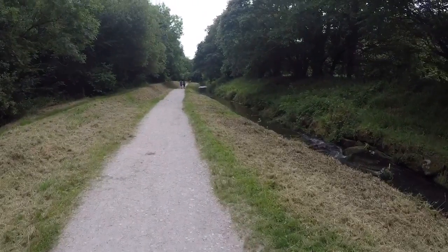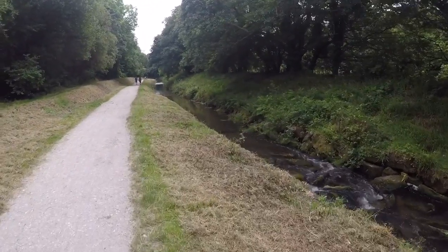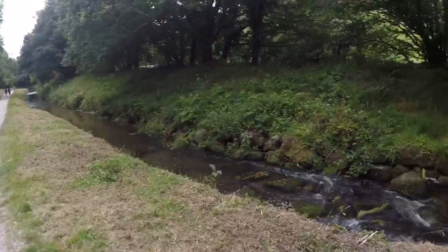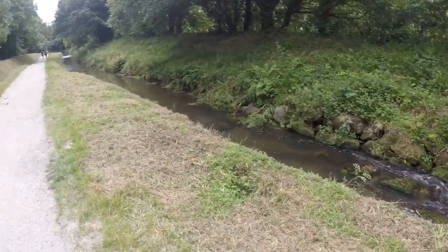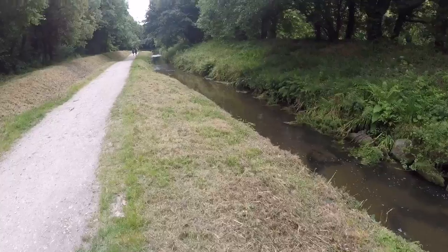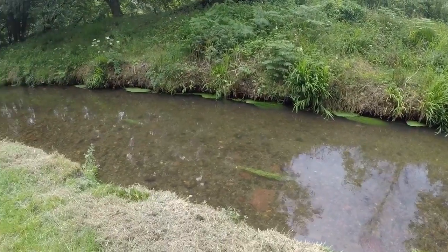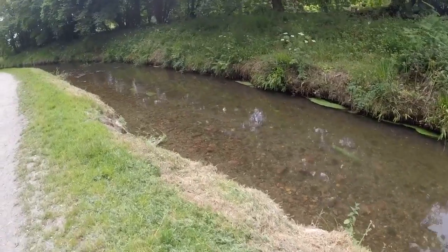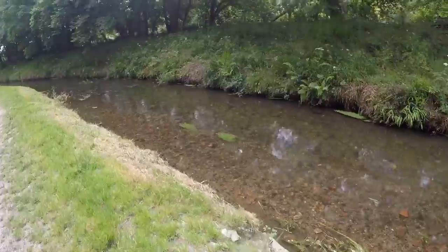We're now on the Penchewin Trail, which will take you straight into Penchewin along this little path through the woods and alongside the river. This here's a nice little spot. You get quite a few small trout in here knocking about. You can see them in and out of the bank. Maybe one day it's worth bringing the rod and giving it a go.